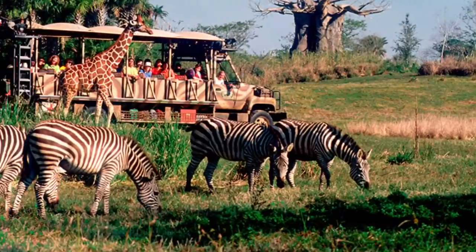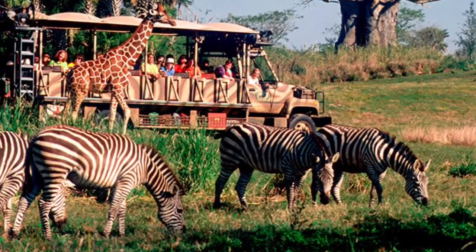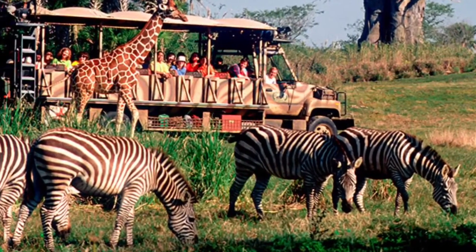And they had a problem too when they opened the park with dealing with live animals and getting them to do what you want them to do. And they built all sorts of really cool, kind of secret, sophisticated ways to try to prod the animals to be closer to the guests in a gentle, humane sort of way, by encouraging them to feed closer to where the vehicles would be and things like that.